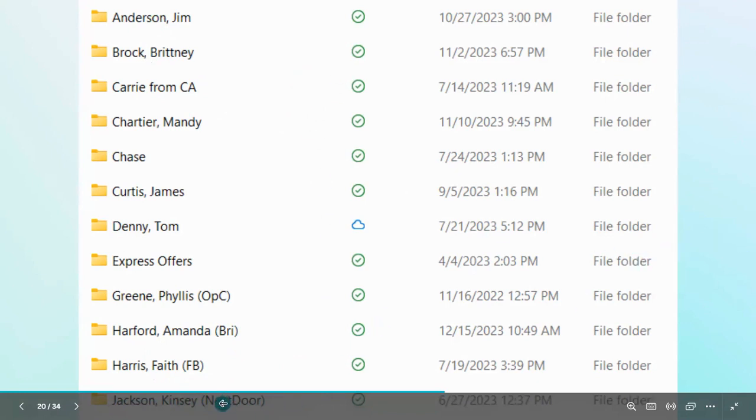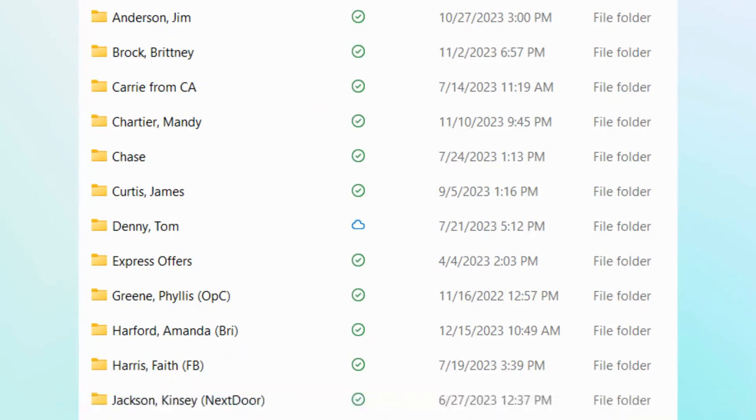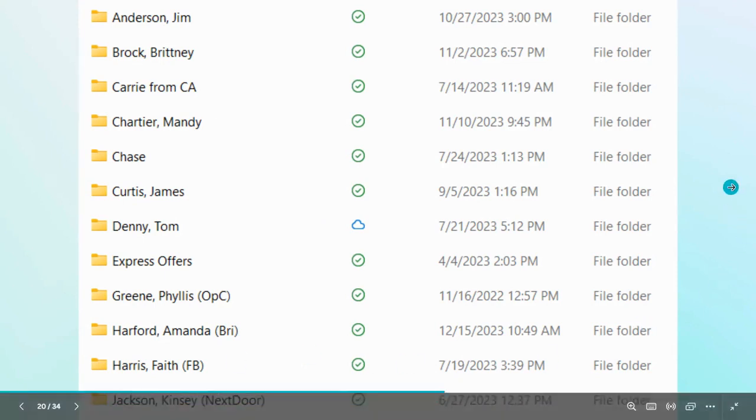And then at the end, I have closed files for every single year. I just move everybody into closed files. Anybody that I open a file for and I don't convert, I have a folder called prospects, and I just put an X in front of their name and then move it into the prospects folder.